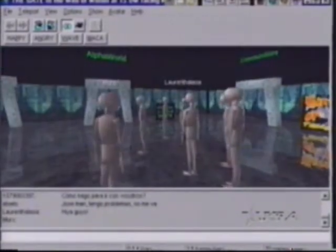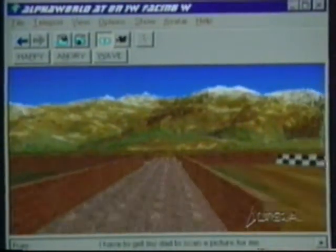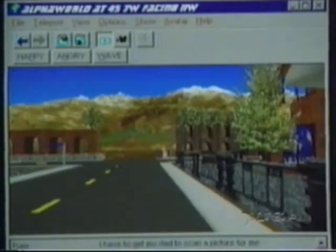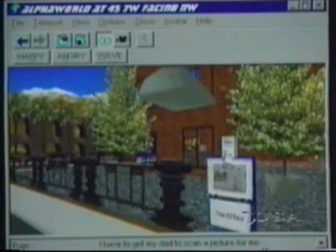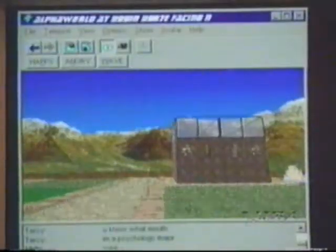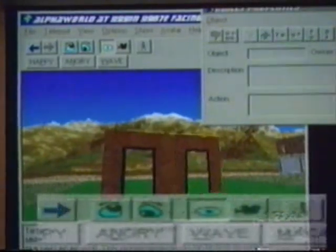All right, Danny, take me on a little 3D journey here. Sure. How do we get into these worlds? This particular world is called the Gate. And from this world, you can get to all kinds of different worlds that are currently online. Currently, there's 48 worlds. Within Alpha World, users are welcome to build on any open plot of land they can find. There are over 200 objects to choose from in the directories.